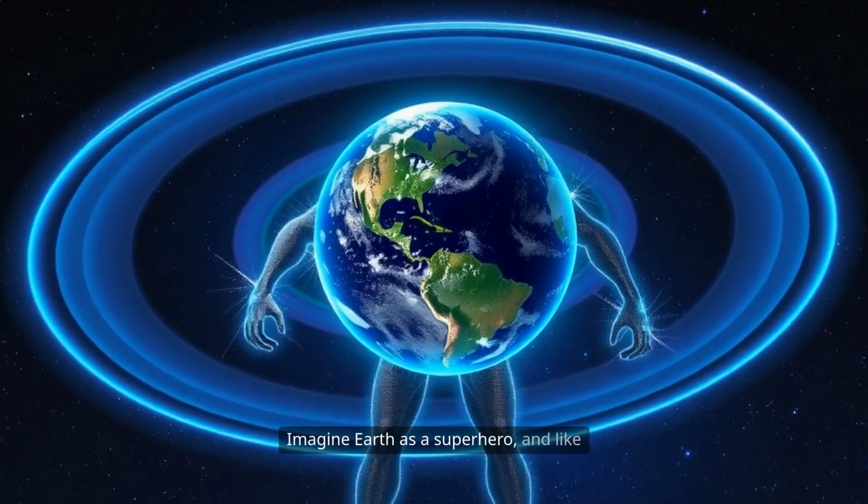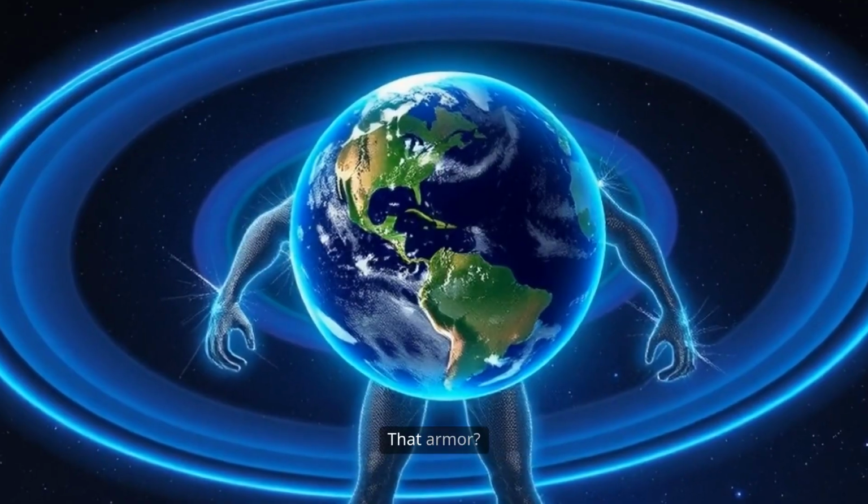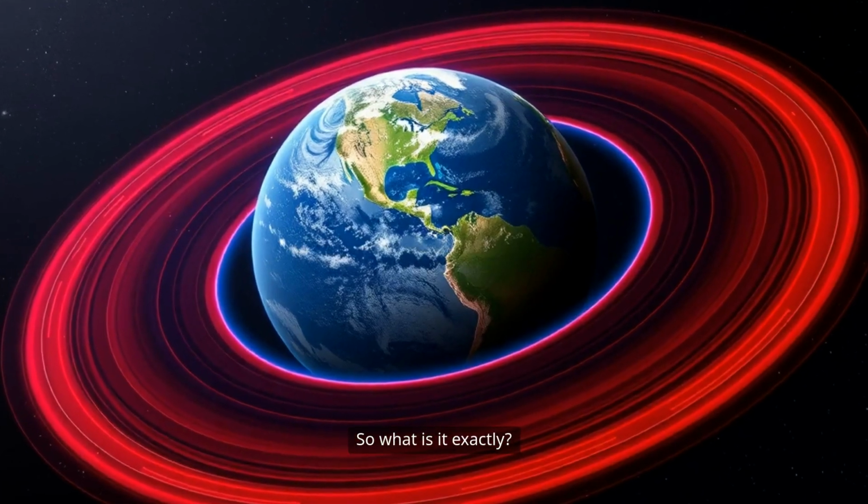Imagine Earth as a superhero, and like any superhero, it has a suit of armor. That armor? The Van Allen radiation belt. So what is it exactly?